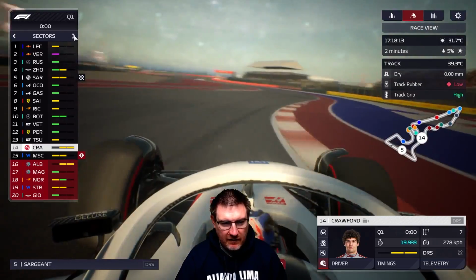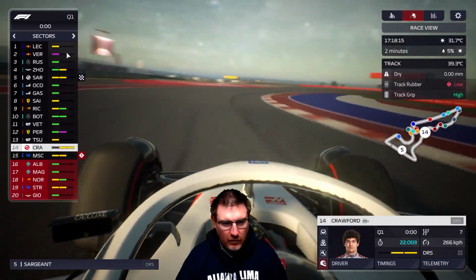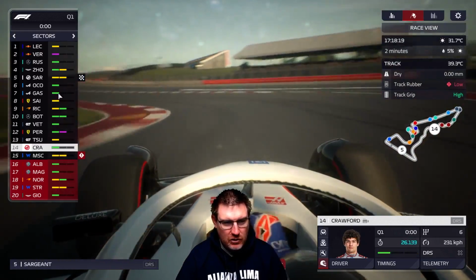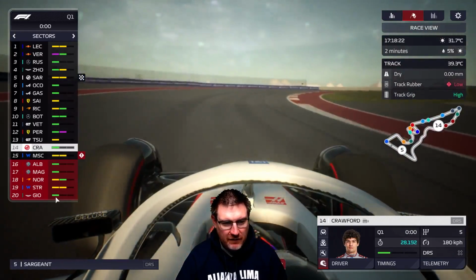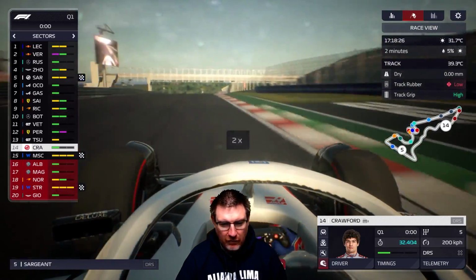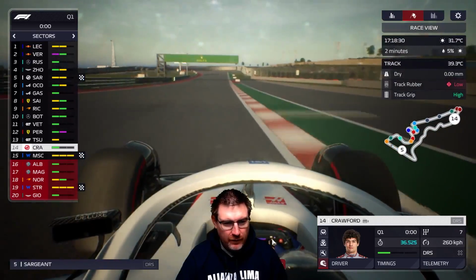We've got some green sectors behind him. Norris and Ricardo's up in 9th. So you'd imagine Norris can go faster. Guanyu Zhou is up in 4th. So you'd imagine that Giovinazzi can go faster. And then the 2 Alfa Romeos are going faster as well. But crucially, so is Crawford.